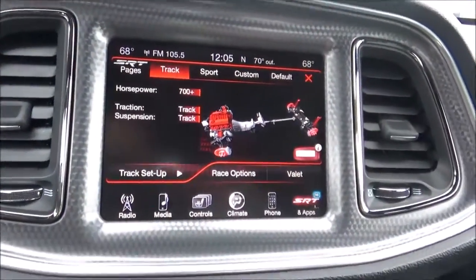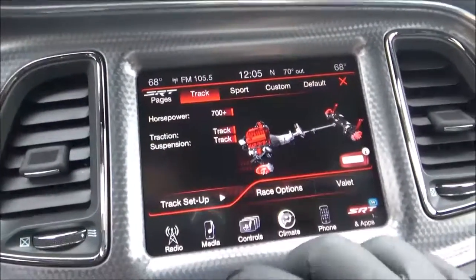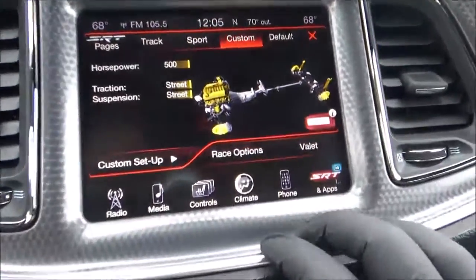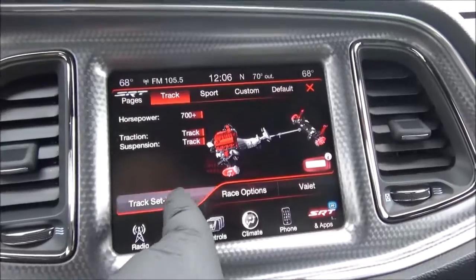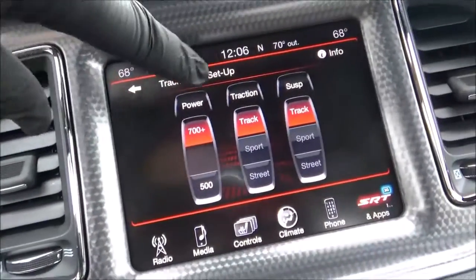Then with this SRT button, you've got all your performance controls that you can configure. So from this screen here, you can alter how the vehicle performs. So you can choose between settings like sport and track, or you can customize the settings more to your own liking. If you tap setup, it brings you to here for power, traction, and suspension.